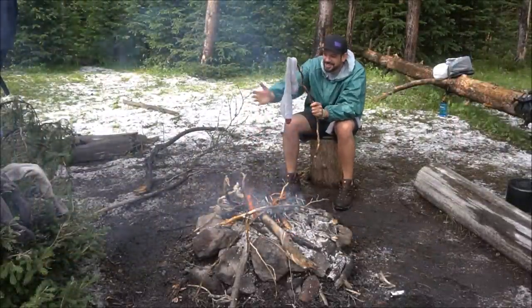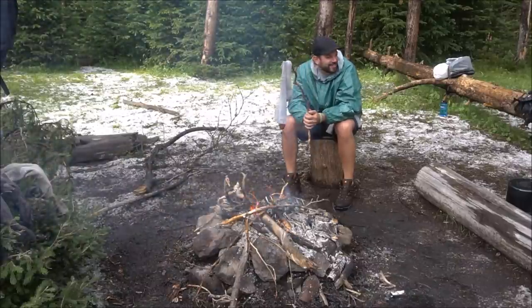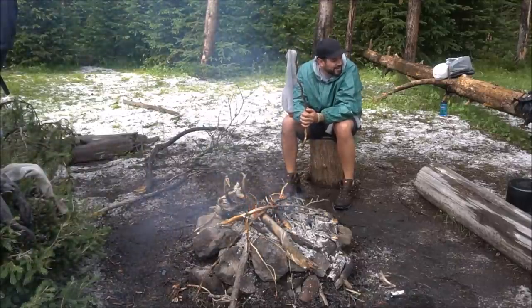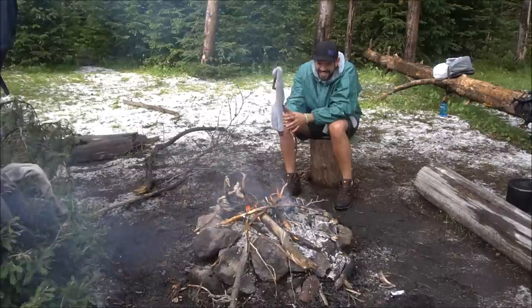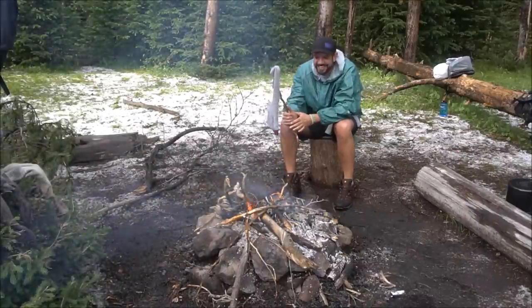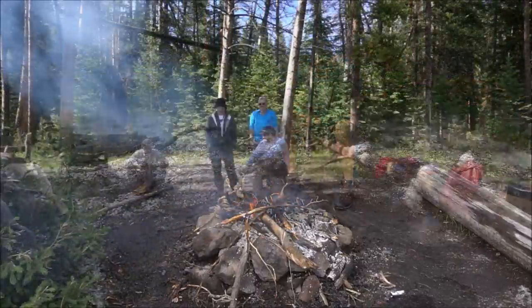Either by the smoke tree to dry them out, or you've got to get the stick and hold it over the fire. I figured get a nice toast going, put them on, give my feet a little treat after what I just put them through. They deserve it.